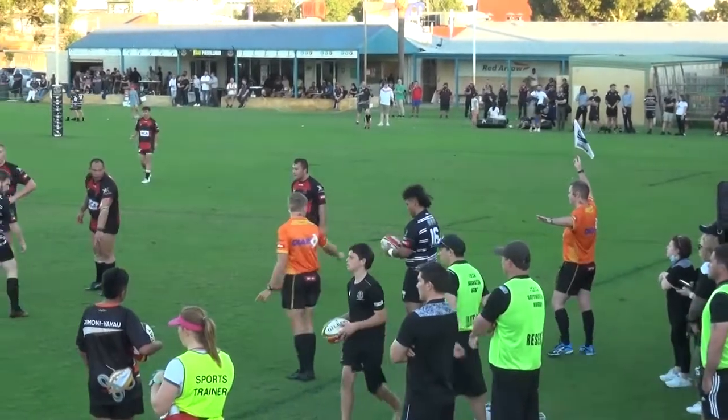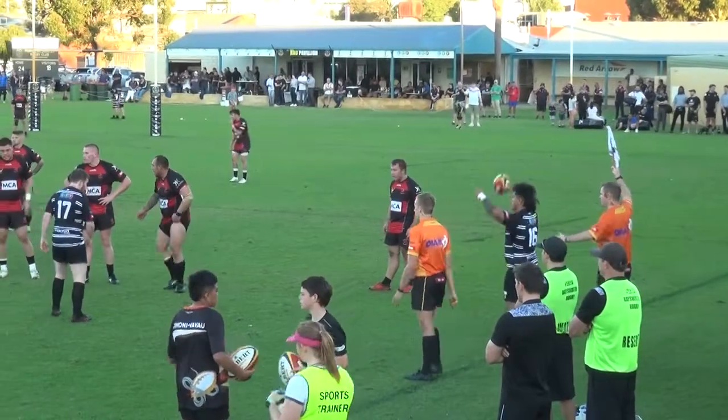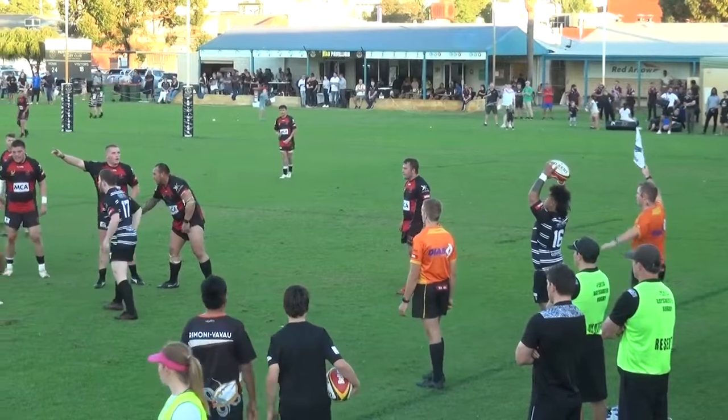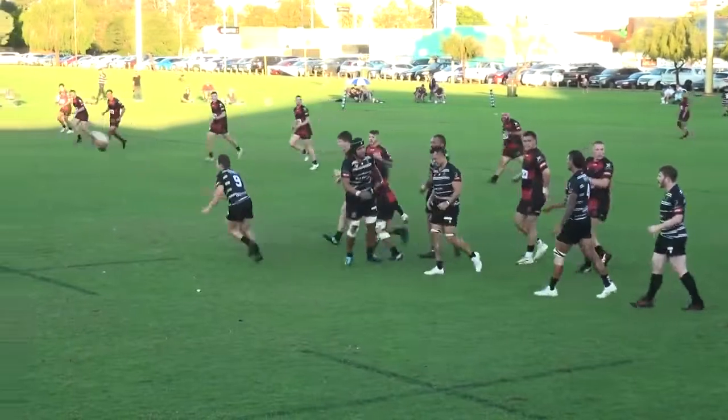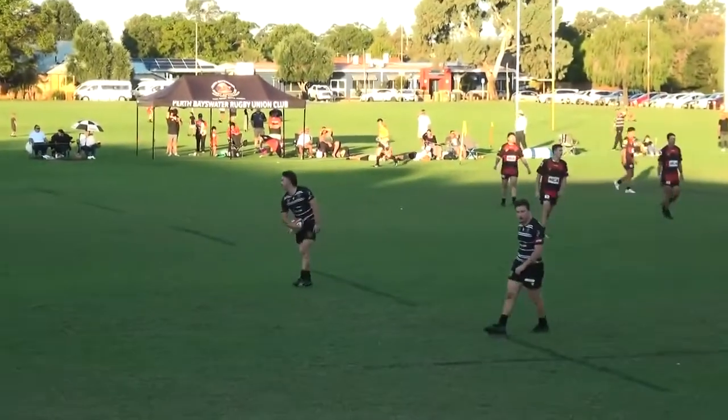Ball over the line. Steps that way. Mark that way. Position for Basie, if they can put some more points on the board, just about seal this game. Ball gets to the back, made its way to Poata.